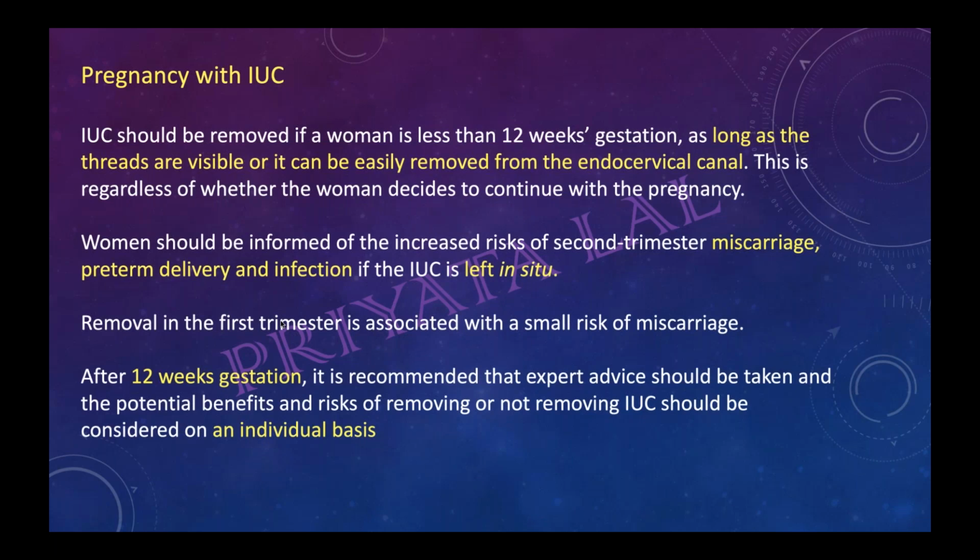So in that particular situation, you have to make the decision on an individual basis. But if she continues the pregnancy with copper T, in that situation you have to say you can continue with the pregnancy, but there is a small chance, increased chances of second trimester miscarriage, preterm delivery, and infection in your pregnancy if the copper T is already there inside. Is the thing clear?